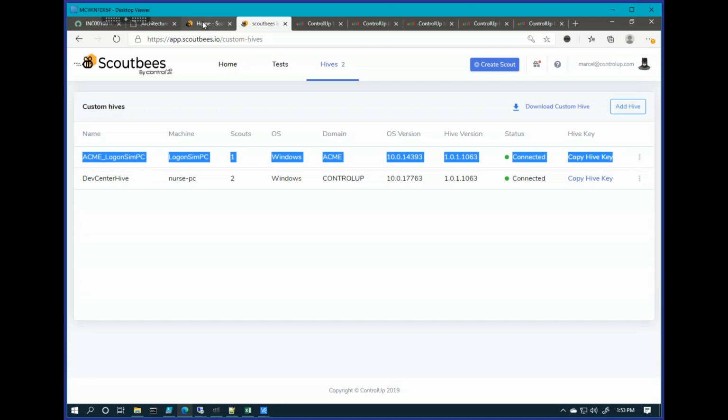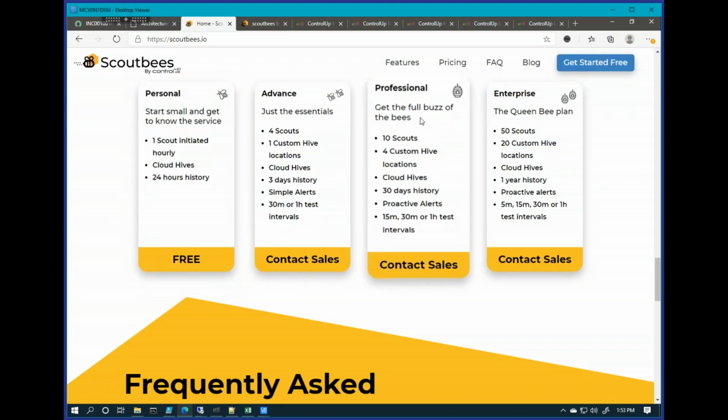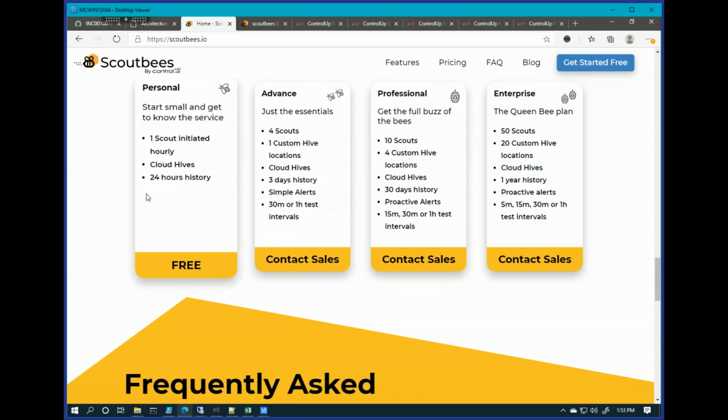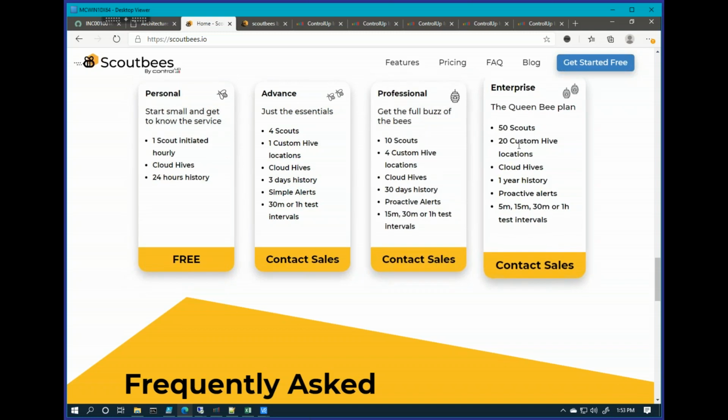And just on that, again, there are several offerings that we have. Please go ahead, create it. You can get started for free, and the personal, which is the basic with the one test per hour, just from the cloud, will be available forever. You'll get a full-blown 14-day trial of the enterprise, which allows you to configure your internal launchers, which is what we call the custom hives, and up to 50 tests and different test intervals that you can set.